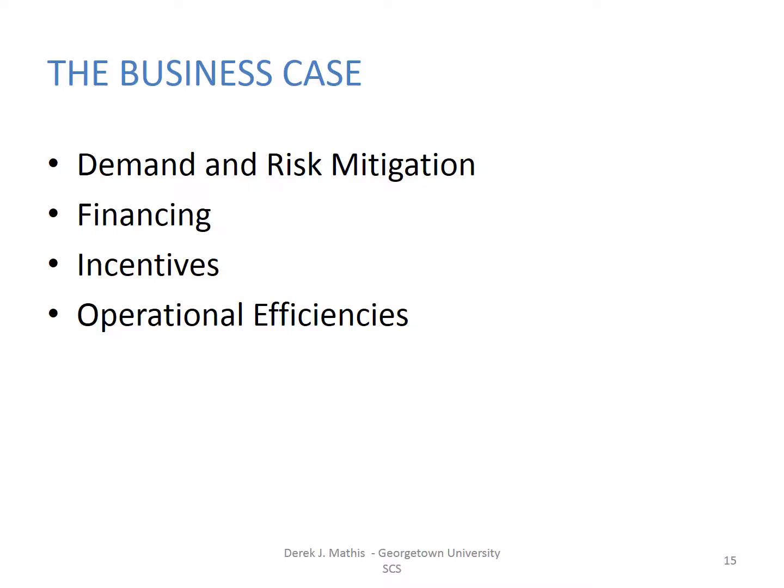Then there's financing and incentives. In addition to having investment grade tenants pre-lease the majority of your building, it never hurts to have a huge bundle of incentives to kick off your project. We mentioned those incentives earlier, and certainly they played a factor in getting this project off the ground.